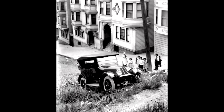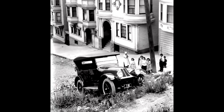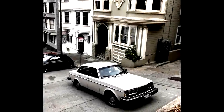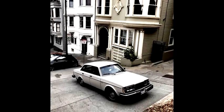San Francisco, 1920. A century of transformation, from cable cars and bustling markets to skyscrapers and tech-driven landscapes.